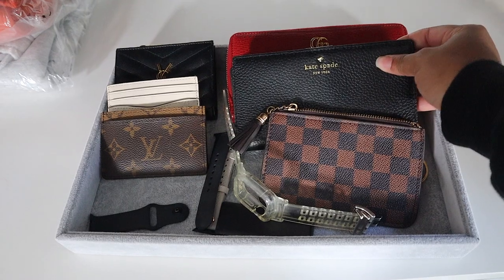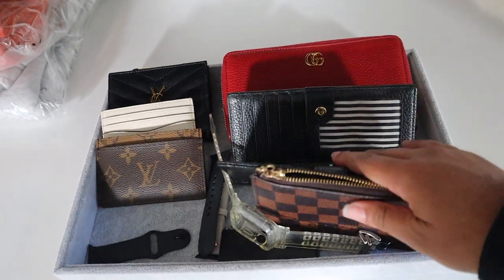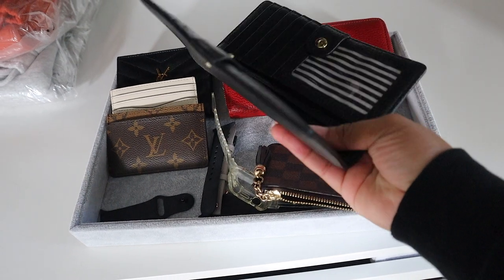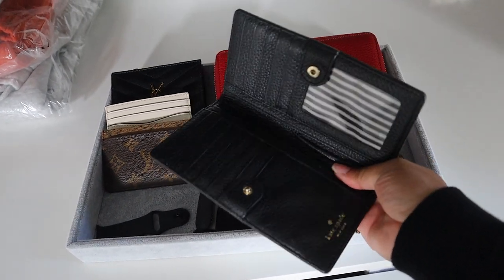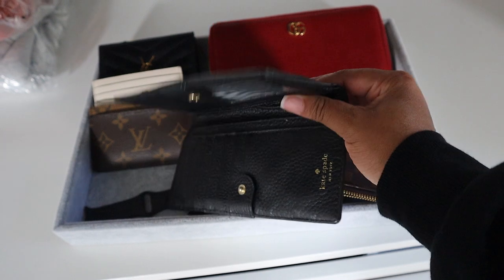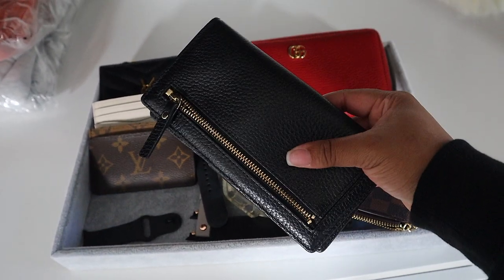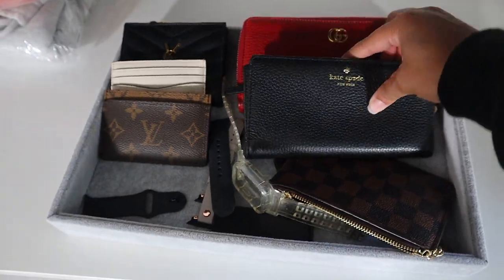I have this Kate Spade black wallet. This is probably one of my favorite wallets ever. I don't know why I love it. It's just so functional though. It's nothing special. It's just super functional. It holds all your cards. It has pockets to hold receipts and things like that. And then it also has a change purse in the back.